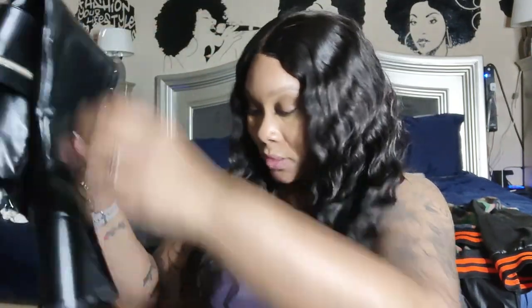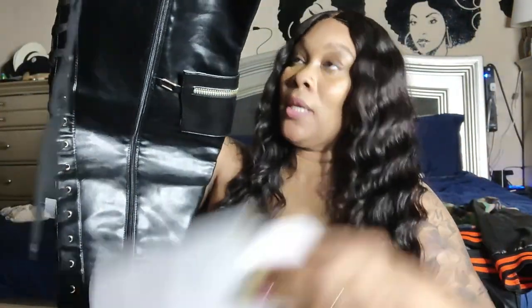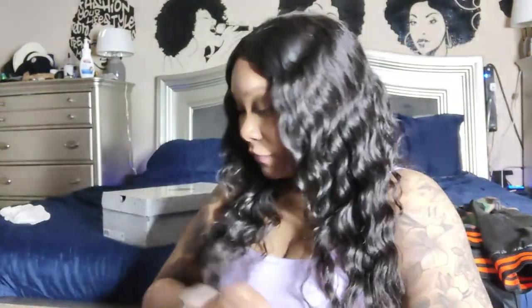Now, I did have to get this shoe in a wide calf because, once again, I got big legs. So, I needed a wide calf. So, that's what I got. But for the most part, honey, this shoe is giving what it's supposed to be giving. And it fits me like a glove. And I am in love with this shoe. And I cannot wait to wear it.